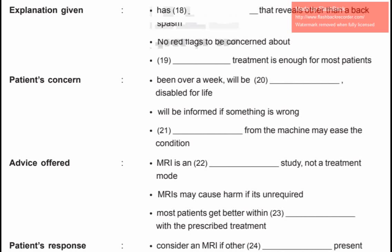I just want my back to get better, and so I figured this MRI could show me if anything's going on, and maybe the magnets would help. But you're saying that that's pretty much a myth. I see back pain a lot, and most of my patients get better within 4 to 6 weeks with this conservative treatment we mentioned, with the medication, exercises, and heat. What do you feel about that?